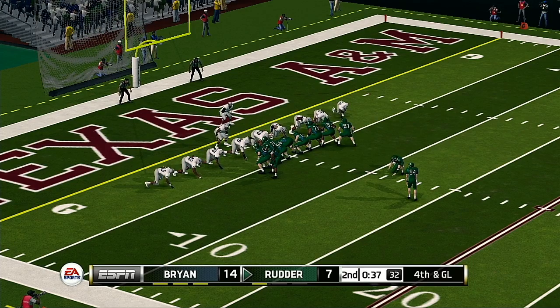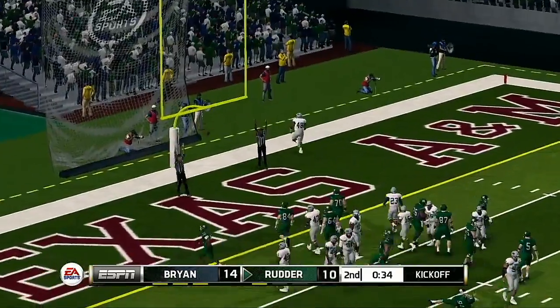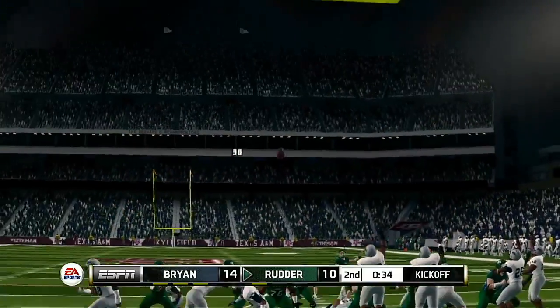Fourth down. They'll line up for the field goal. And this is nothing more than a chip shot. It's up, and he got it. And you've got to think they're pretty happy with holding him to a field goal right there.